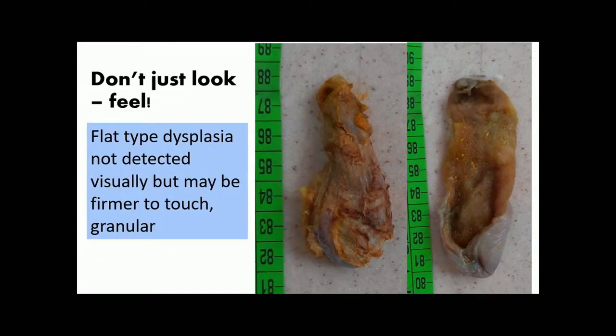The other thing that we always explain to all our pathology residents the moment they start grossing gallbladders is to not just look, but feel and palpate the entire gallbladder specimen, because flat dysplasia is often not macroscopically visible. It may not even be palpable, but if you see a small area which is firmer, thicker, or more granular to touch, then that area must be sampled, as it is definitely suspicious.